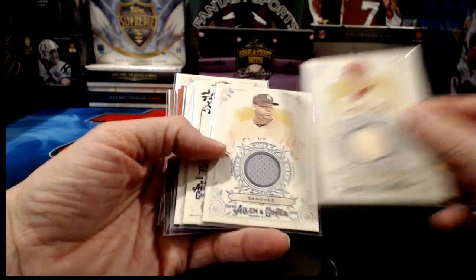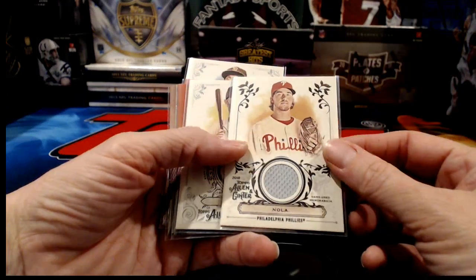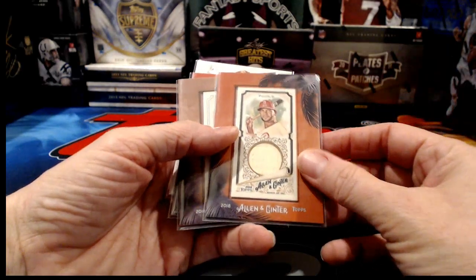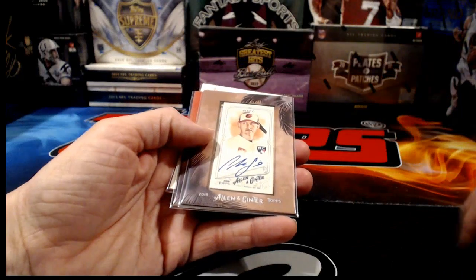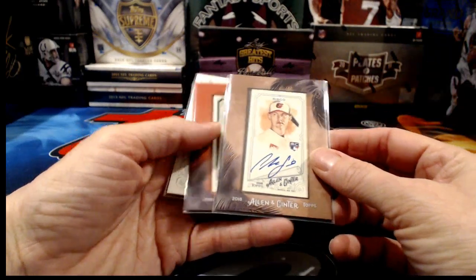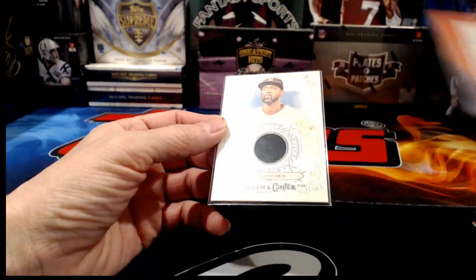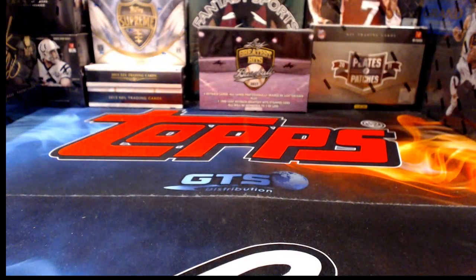Ian Kinsler for the Angels with a piece of the baseball bat. Gary Sanchez and the Yankees. Aaron Nola for the Phillies. Dustin Pedroia, Red Sox. Albert Pujols for the Angels with a piece of the baseball bat. A little autograph, Chance Sisco, coming out for the Baltimore Orioles. Clint Frazier with a pinstripe for the Yankees. And Kutch, Andrew McCutchen, San Francisco Giants.